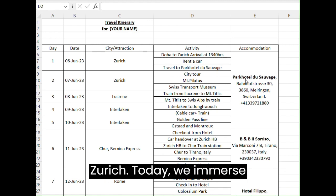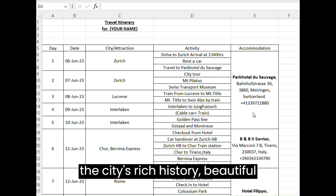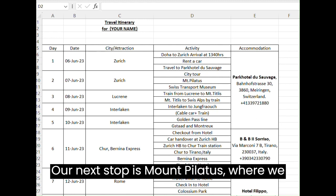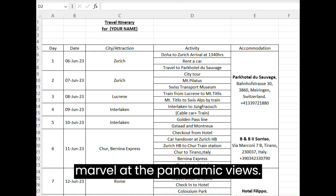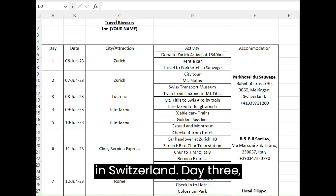Day 2, Zurich. Today, we immerse ourselves in the vibrant city of Zurich. We embark on a city tour, discovering the city's rich history, beautiful architecture, and bustling streets. Our next stop is Mount Pilatus, where we ascend to its majestic summit and marvel at the panoramic views. Later, we visit the Swiss Transport Museum, a fascinating place that showcases the evolution of transportation in Switzerland.